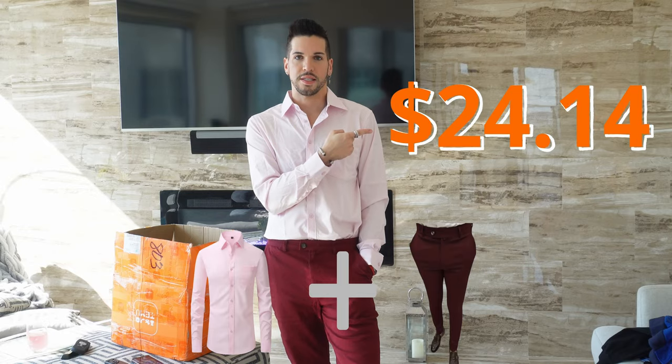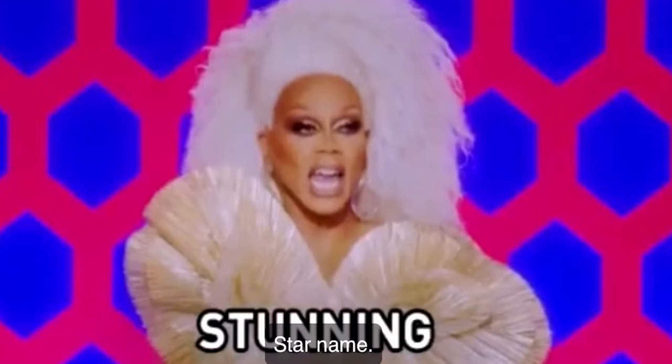And this whole outfit in here, the total is this, for both pieces. Obviously, they're sold separately. Stunning. Great find, great find.